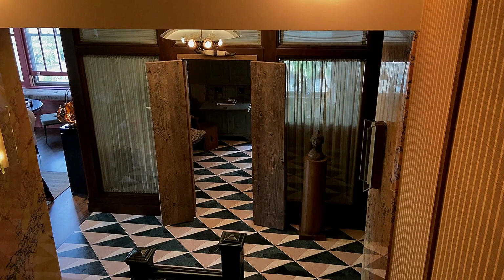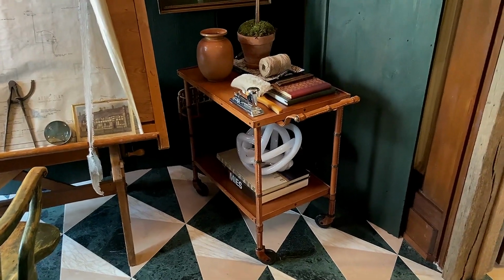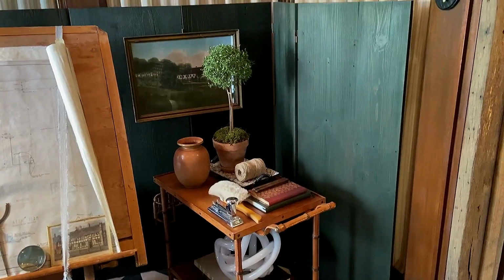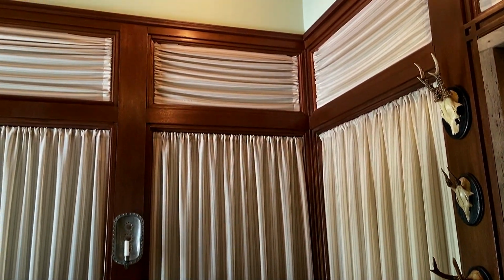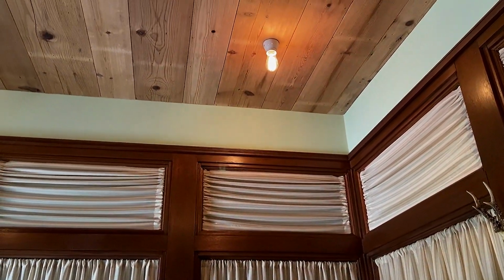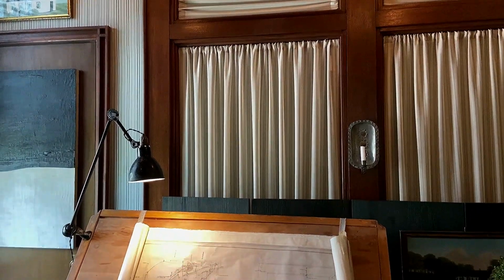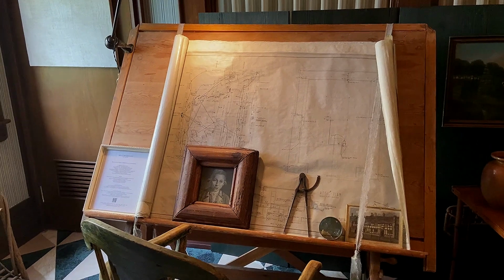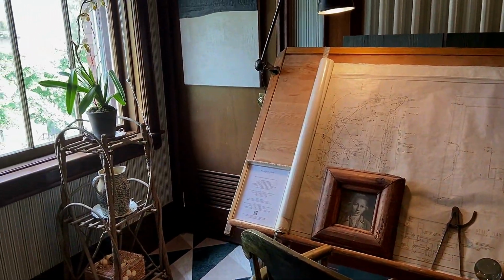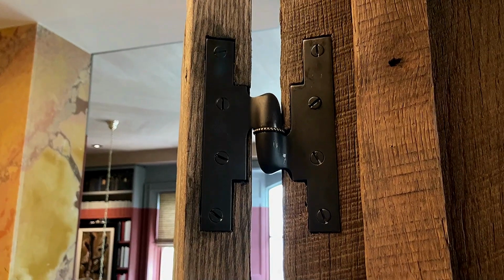Next, we'll be heading into this little glass structure. What a fun little space. I really love this space. The attention to detail was so amazing, right down to the hinges.